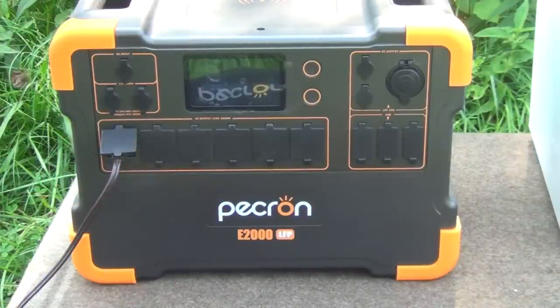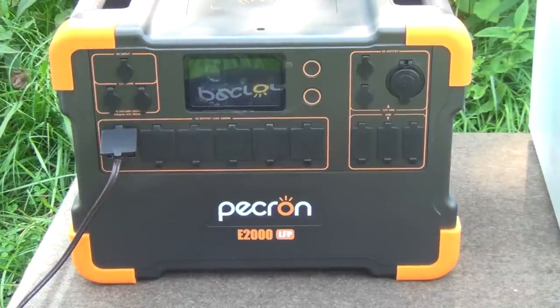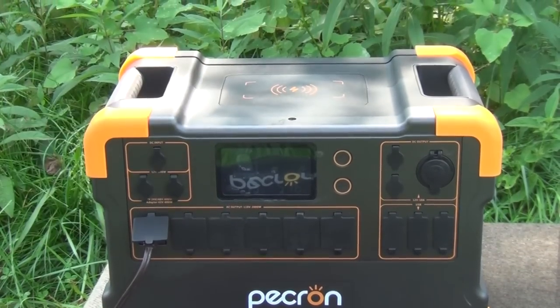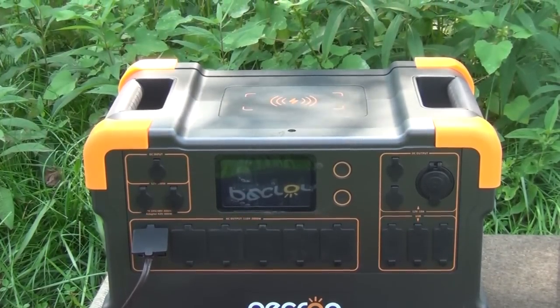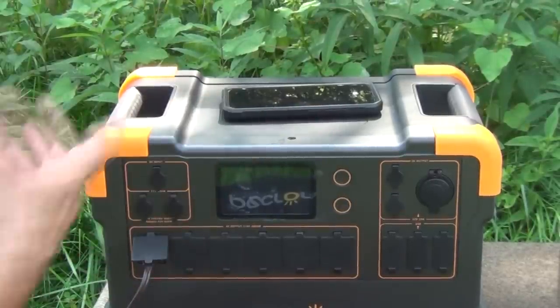Now with one 200 watt panel, it takes about 16 to 18 hours for a full charge in full daylight. But of course, if you have the multiple panel output, which is of course the optimal way to do it, then it will actually charge it up in a much shorter time. If you have four 200 watt panels, it will charge this fully in 3 to 4 hours, depending on the level of sunlight. So that's pretty amazing. Also up on top, which you can see here, is it has a wireless cell phone charging area. Now my phone doesn't charge wirelessly, but you can just lay it on top, and of course it will charge using an induction charger.